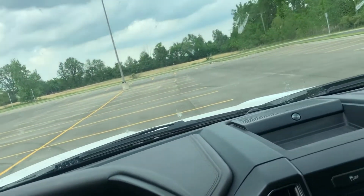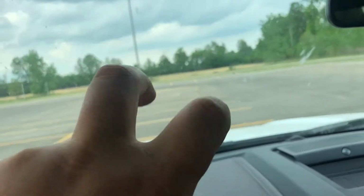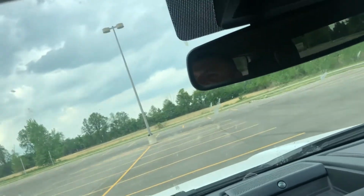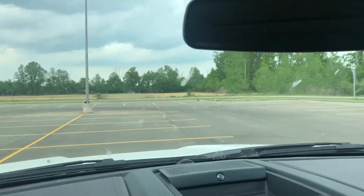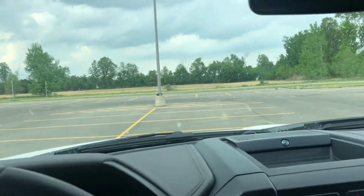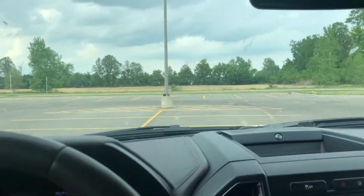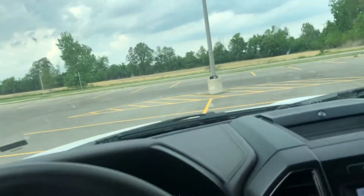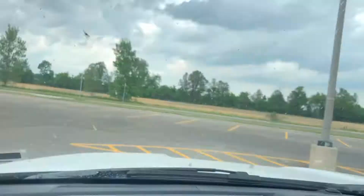So I'm gonna give you a little bit of a review, but I am not gonna do a review like you're used to watching on YouTube. You know, these guys that try to be professional reviewers, so they separate the car into segments. They go on the front first, talking about the front end, the headlights, the hood, the doors, the front seats, the back seat. You know what I mean? I'm gonna give you an everyday Joe review.